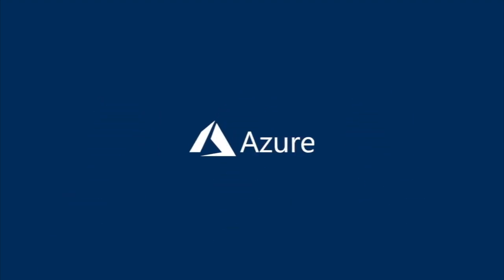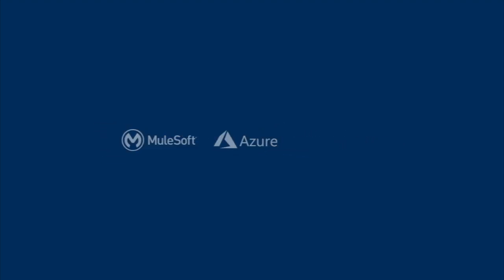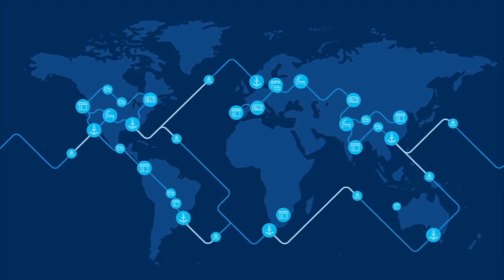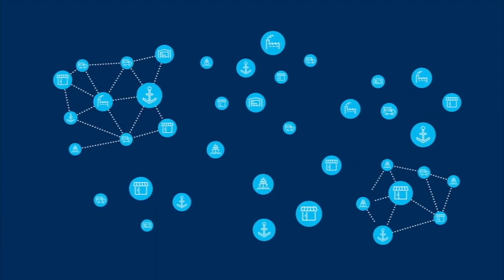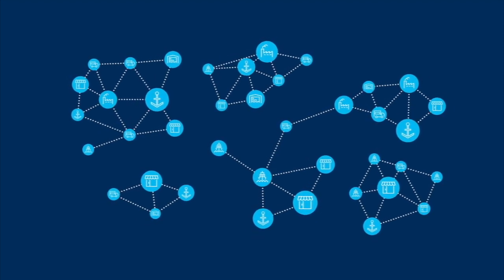Luminate, built on Azure and powered by API services from MuleSoft, future-proofs your supply chain ecosystem with 360-degree intelligence that delivers complete visibility across your entire supply chain and provides you with an unmatched ability to create, integrate, and customize workflows and apps inside and outside your enterprise.